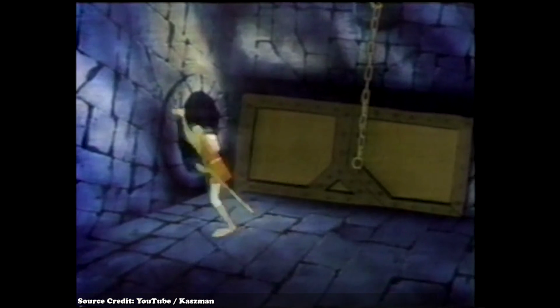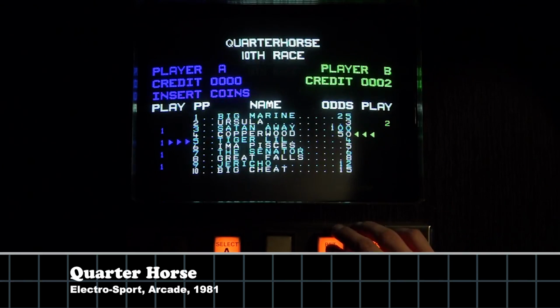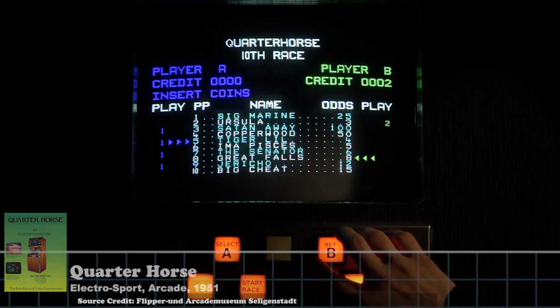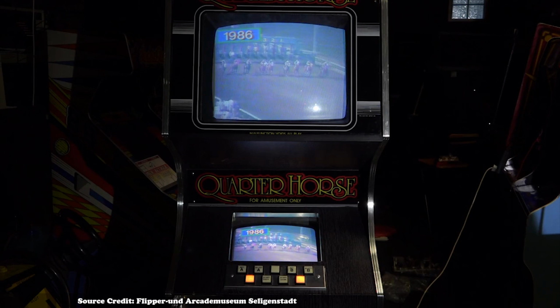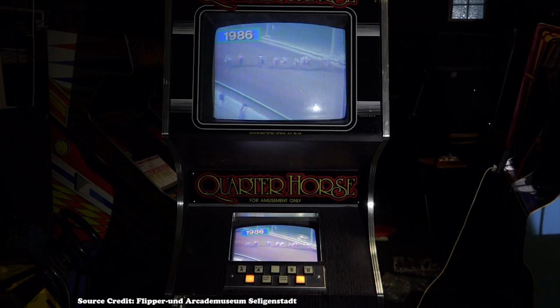But Astron Belt actually wasn't the first Laserdisc-based arcade game, as is often claimed. That achievement belongs to Quarter Horse, a horse race betting simulator released by Electrosport in 1981. Here, players would place bets on an upcoming horse race, at which point, I assume, the system would randomly select and play race footage from the disc to determine which player was the winner.